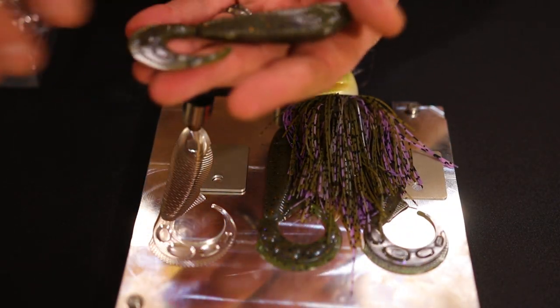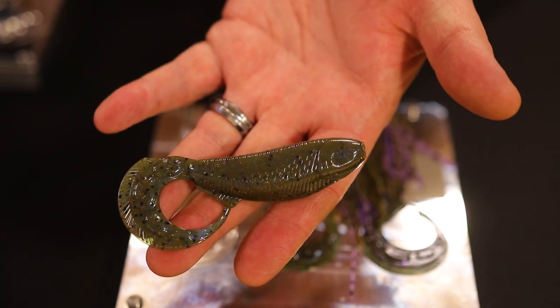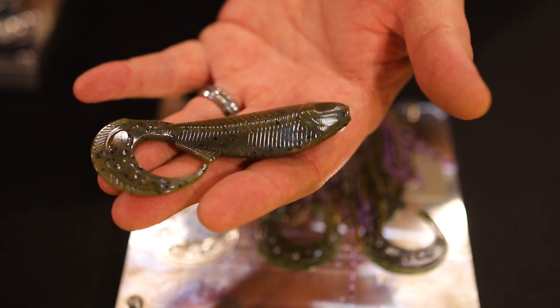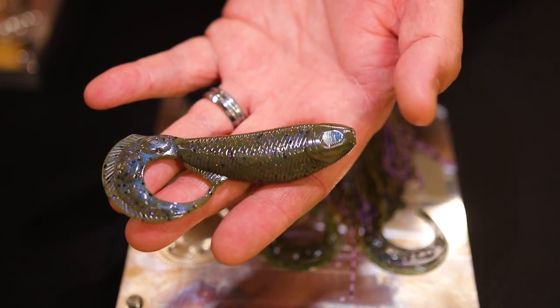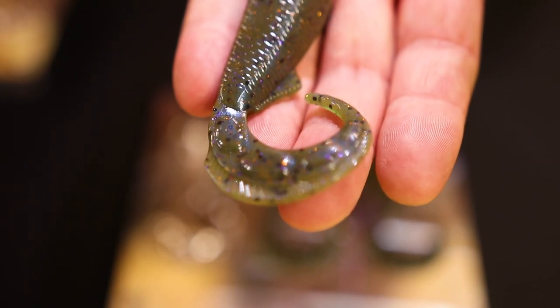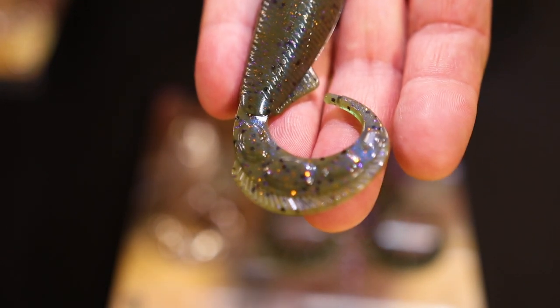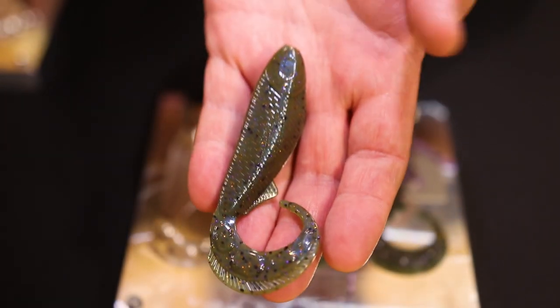Oh, that's gonna look so good. Look at that. We did a great job. There's that green pumpkin with the black flake. Specks of orange, specks of purple in there. Really showing off that bluegill. Look at that tail. The whip wad, I tell you, the tails on the whip wad, they're always a thing of beauty. Such a great mold, such a great design.